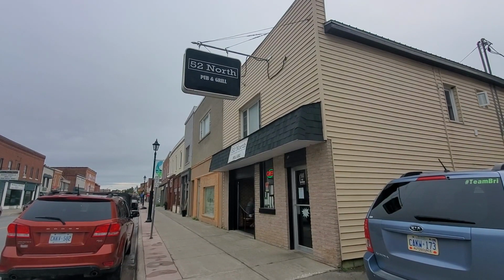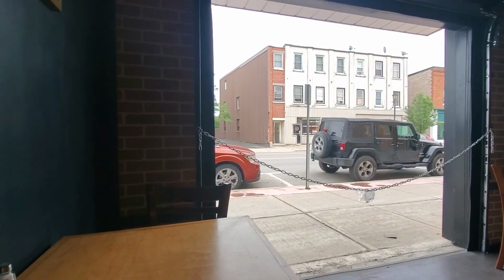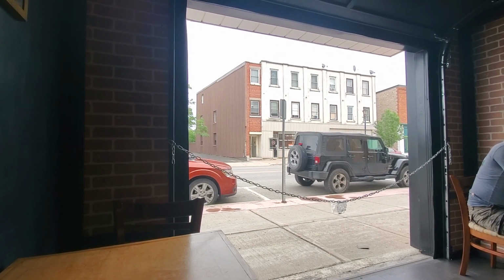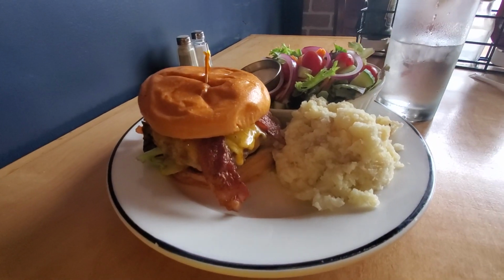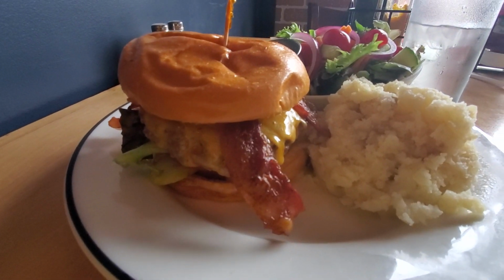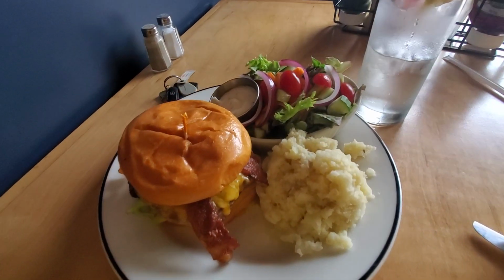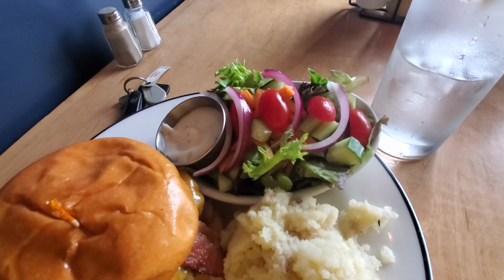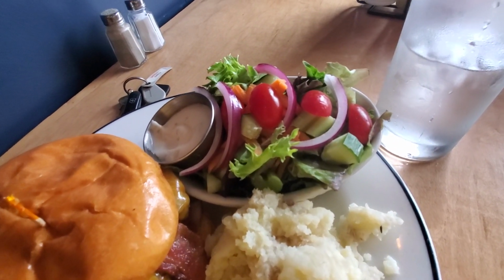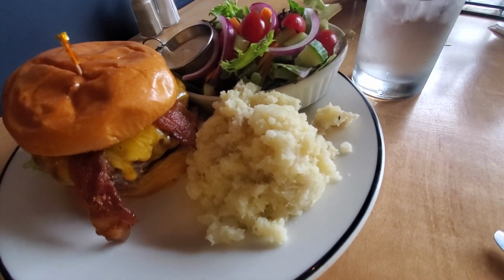So I think I'll try this place, 52 North Pub and Grill. So I got this nice table with a view out the open air window. So from the menu I chose their build your own burger option, and I pretty much decided to make a bacon cheeseburger with a few other toppings on it as well. The item on the menu also includes 2 sides, so I got a garden salad and garlic mashed potatoes.